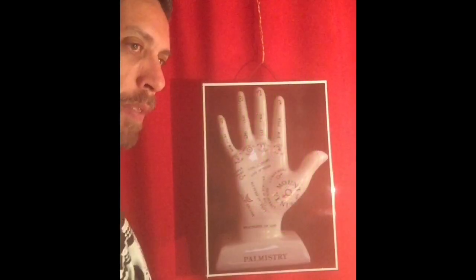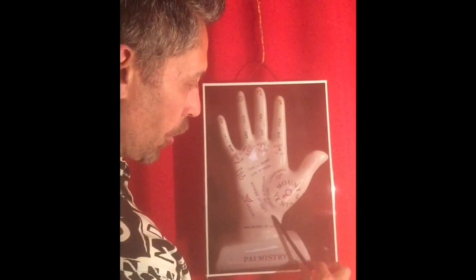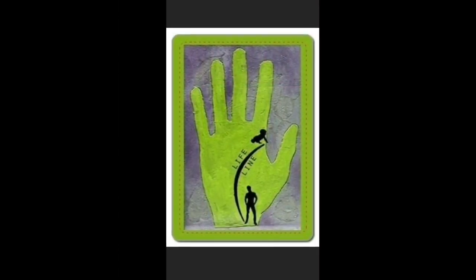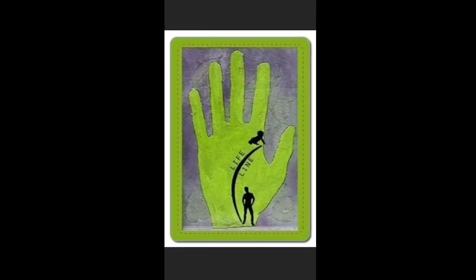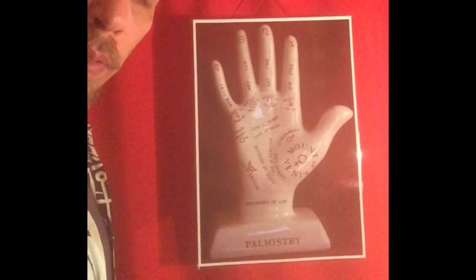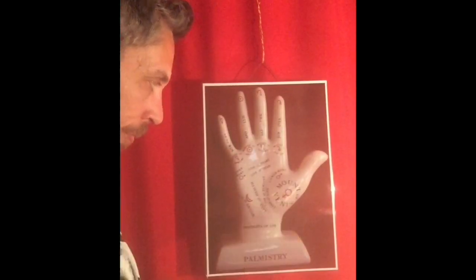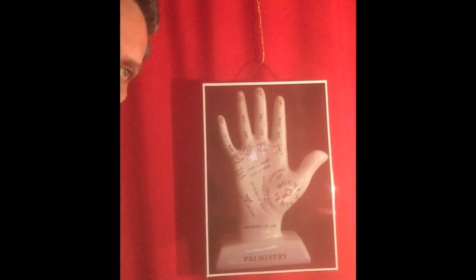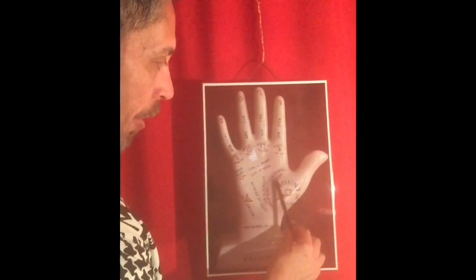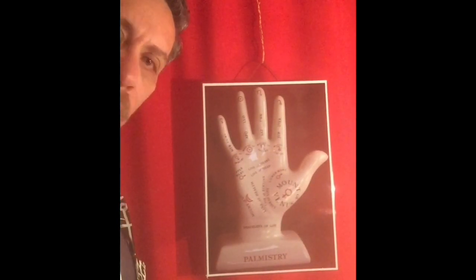Then finally we have the lifeline. The lifeline is this one that curves around the Mount of Venus. Now this tells you how you're going to live your life. If you have a wide lifeline, goes out this way, it means you live a very wide, big life, travel, worldly. If you have a tight lifeline, it often means that you tend to stay more at home and tend to stay more in your own village, say.